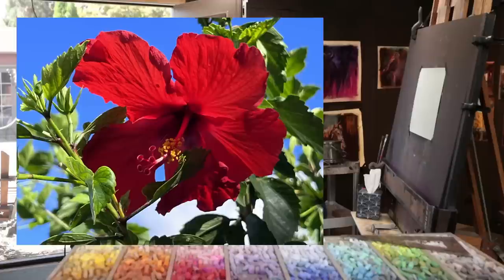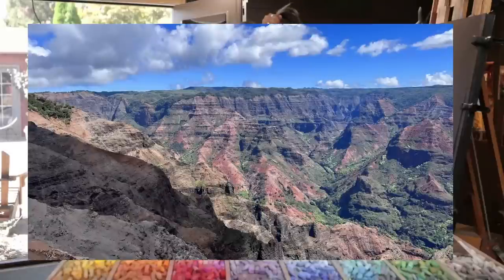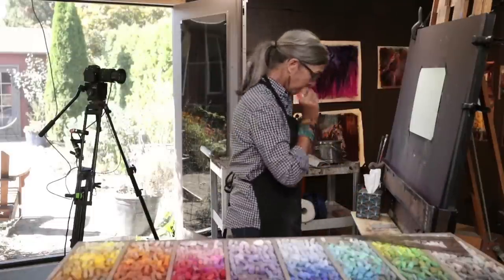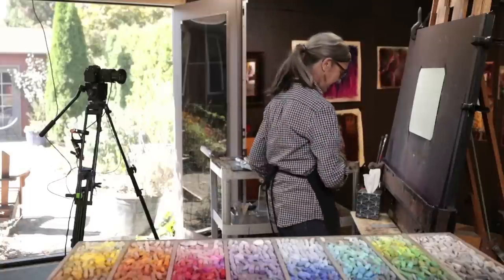Oh, yeah. Show the flowers. So, yeah, we went to a couple of really beautiful gardens, botanical gardens. It was amazing. Waimea Canyon. We hiked Waimea Canyon. We went to the Na Pali coast and saw dolphins and fish, and it was just gorgeous. So all kinds of inspiration, and I'll be sharing much, much more of my reference photos and everything with you guys.